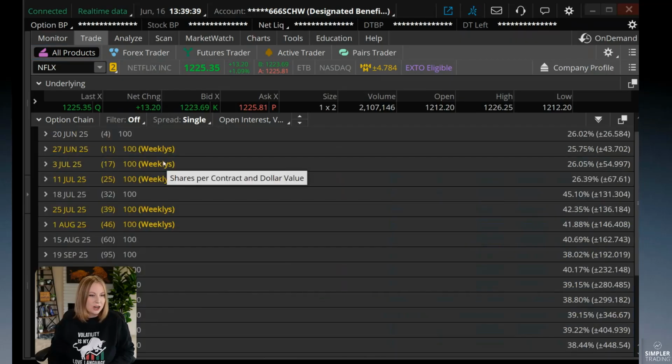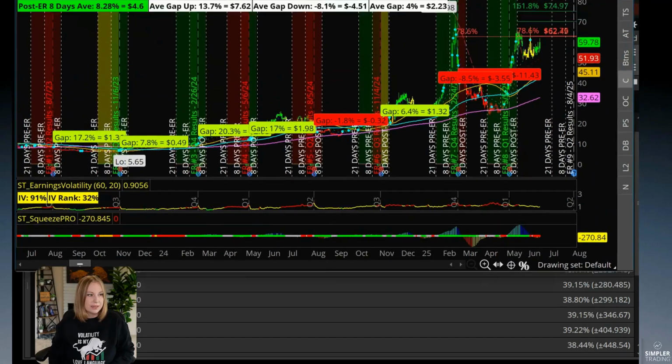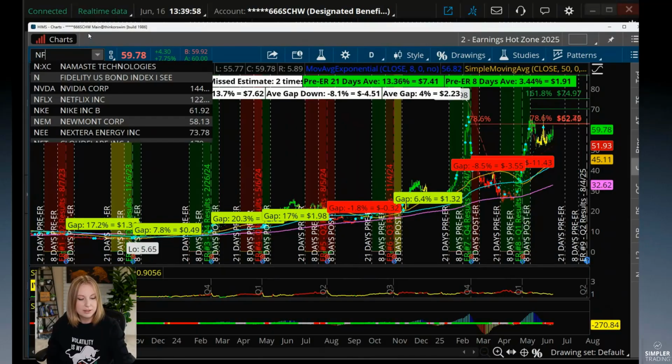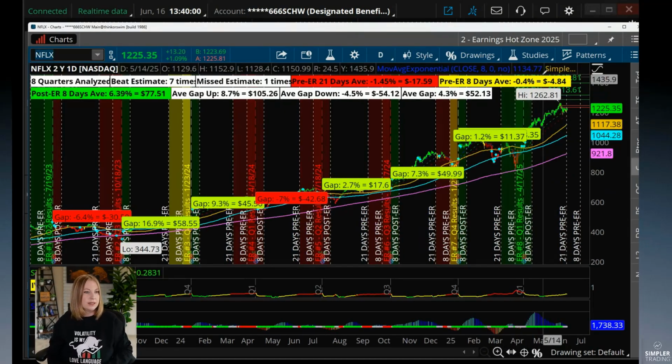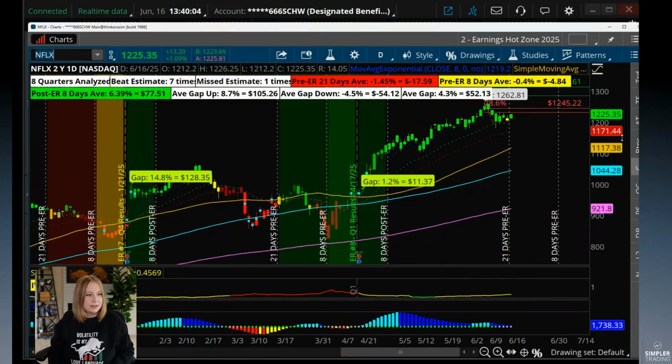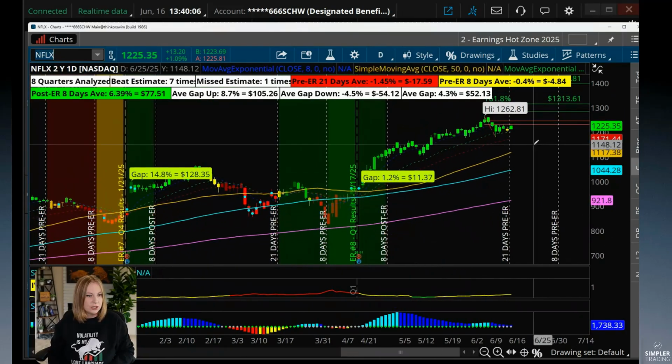Now, if you wanted to target 1300, you just want to look at the options chain and say, okay, when could we reasonably be up at 1300? I think that this one looks pretty good for a run into earnings. So Netflix does typically rally going into earnings. And if we look at our earnings hot zone right here, let's see. Looks like I don't have an earnings date on here just yet.